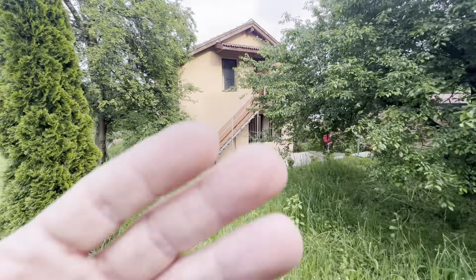I don't know, can I open the window? Yes, I can open the window, why not? Look at this, amazing and quiet, beautiful. Okay, and look at how wide it is. I really like this. A beautiful place. Could be converted very easily.